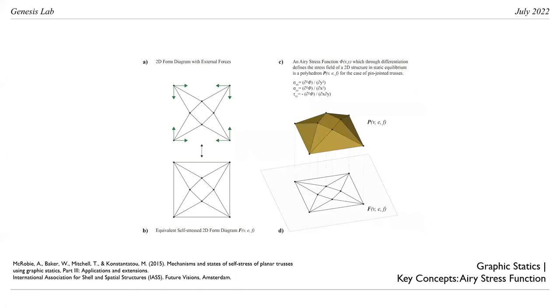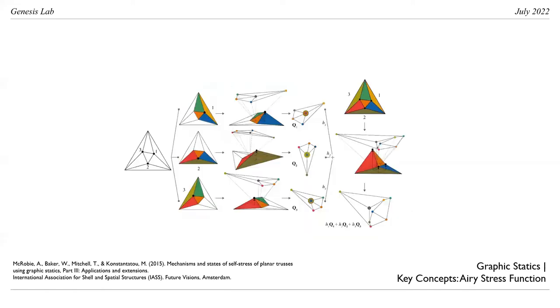So some key concepts derive from these Maxwell papers, which are extremely rich. The first one is that if we have a 2D truss in equilibrium, then that is a projection of a polyhedral Airy stress function. So you can imagine this stress function being a polyhedron in 3D space, the faces of which are flat, and the kink at each edge, which is defined by the two adjacent faces, defines the actual forces. Depending on the angle, how big or small that gets, that is readily also read in the force reciprocal.